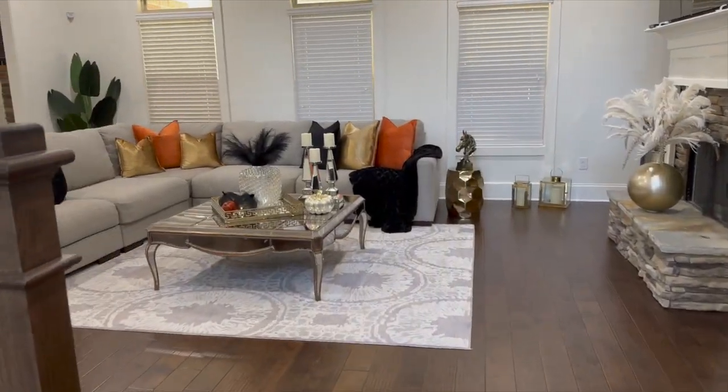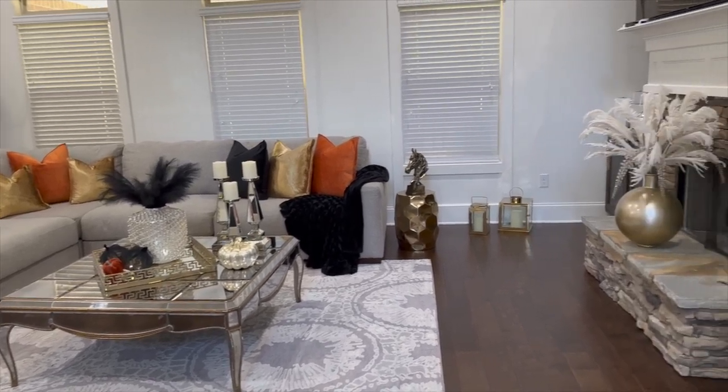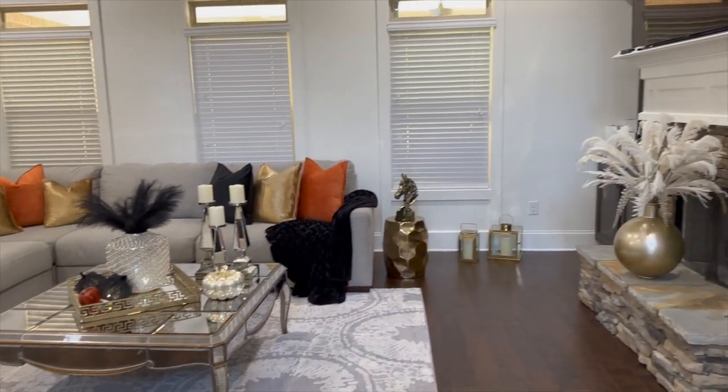Okay guys, I'm going to take you in and give you a quick look around of what it looks like. And then I'll take you closer and show you all the items that I've added.